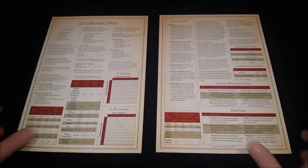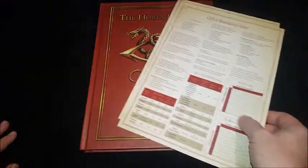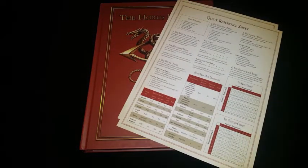So that was just a real quick look at the Age of Darkness rulebook from Forge World. I'm really excited about this, and I'm very much enjoying reading it. So that's that little look through there.